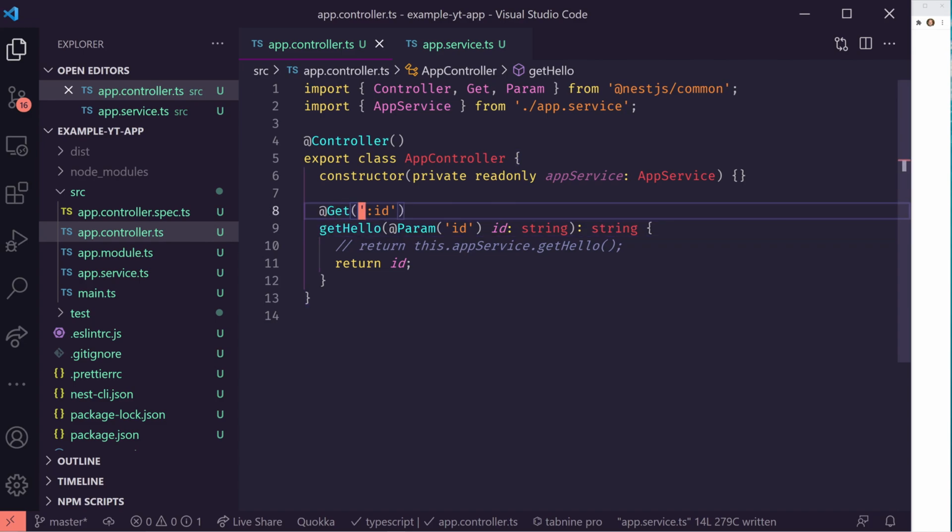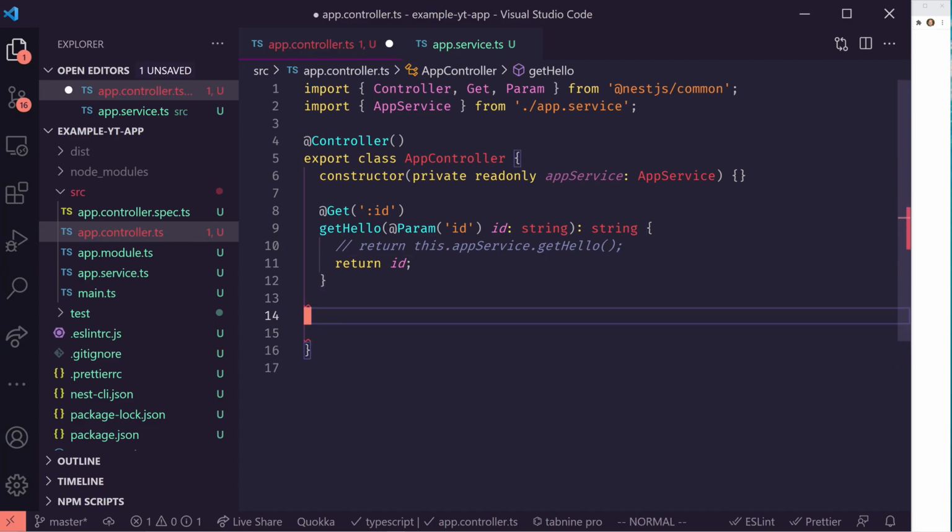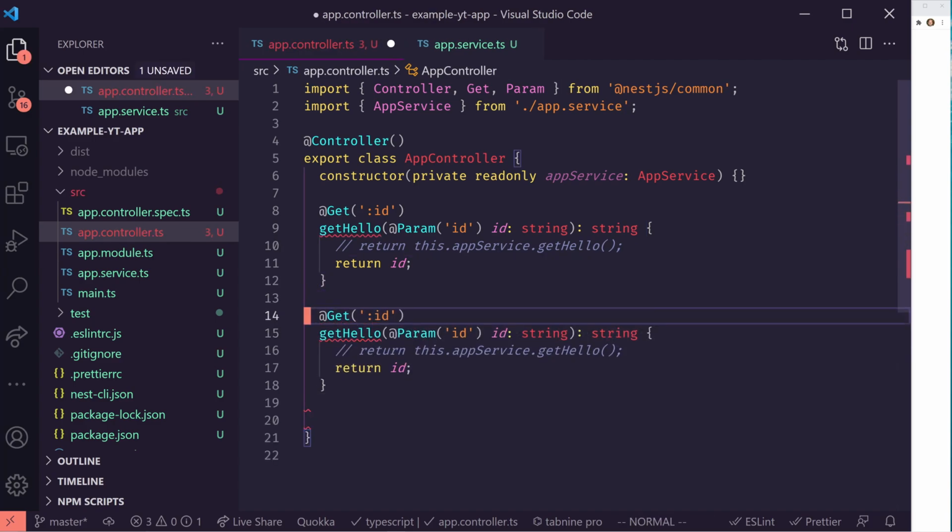So I'll come back to here. Let's just copy and paste this. And I'm going to do another one. And I'm assuming if you don't have anything here, this is going to be a find all. And this find all, I'm not going to have any parameters. It's just going to send everything to us.